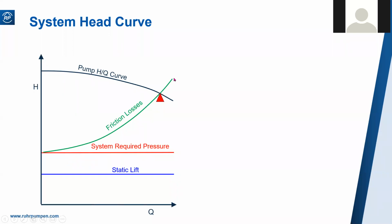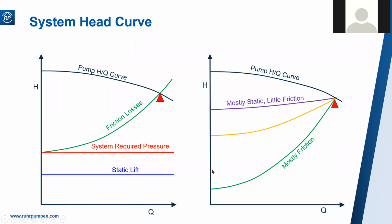This is a generic system curve, and indeed it's a generic pump curve. We'll be looking at the different shapes of system curves and the different shapes of pump curve. So the system curve first. This can be either mostly friction, as shown here in green. It can be mostly static with very little friction, as shown here in purple, or something in between, as shown in yellow. The mostly friction curve is by far the most common.